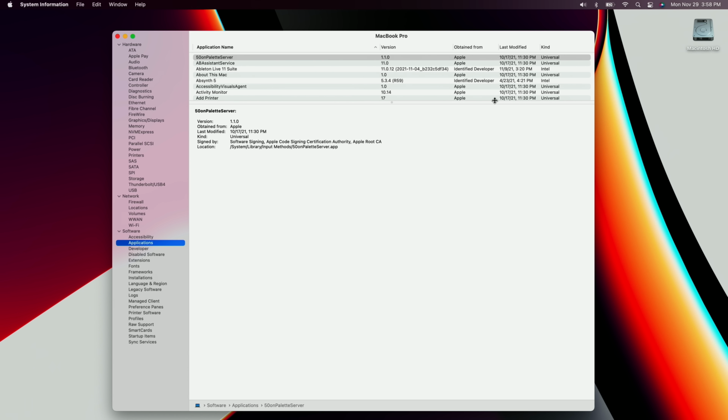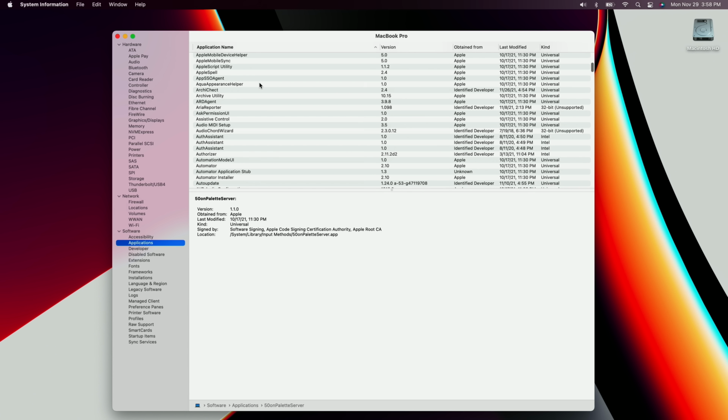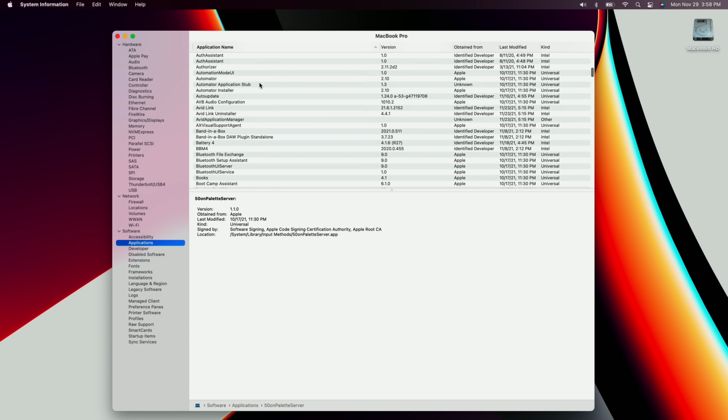Once it catches up, pull this down, we'll see we have Kind over here. Universal, Intel, and this tells you all your various apps and whether they're compatible with Universal or Intel.